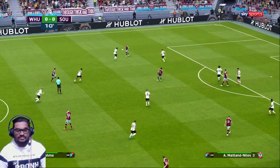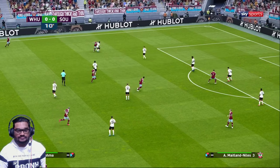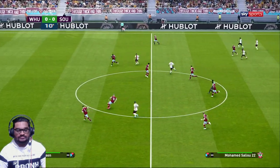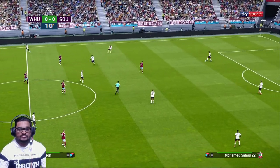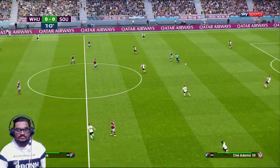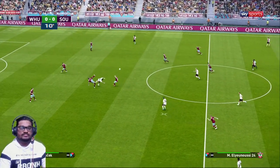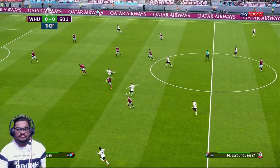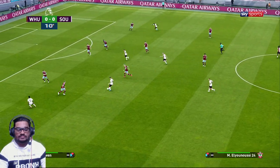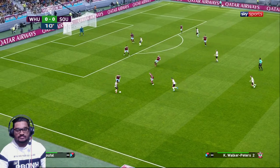Defending of the desperate variety. Back in possession and ready to go again. Adams turns back here, probably the best option. Chalobah, sharp, looking to hit the front line. And Armstrong looking tidy in possession here. Walker-Peters.